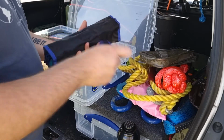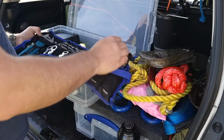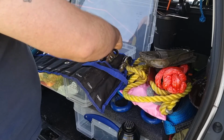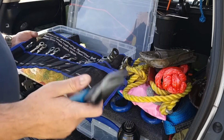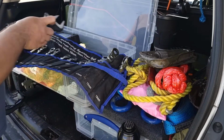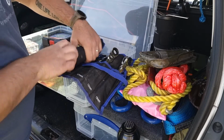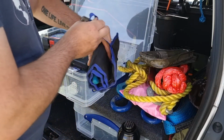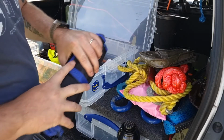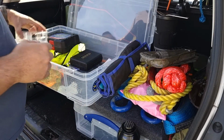In here, I've got my go-to spanner kit. A flexible set of spanners, all the ones with the adjustable head, so you can get them into all the little gaps. I also keep a big adjustable spanner in here, and I'll tell you the story. Recently I went to do an oil change on this, and I could not for the life of me, with a ratchet set or a spanner, get the oil filter housing, the oil filter head off this car. Absolute nightmare. So I bought that for future occasions.